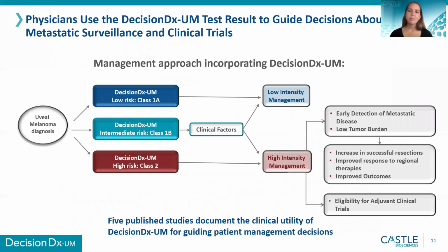And this schematic just summarizes how physicians are incorporating this test into their practice to guide decisions about metastatic surveillance and clinical trials. And the main point here is that with DecisionDx-UM, the high-intensity surveillance and adjuvant treatments can be focused on the class 2 patients who really need this type of management the most to promote early detection and treatment of metastatic disease. And conversely, the class 1 patients who really account for most of the tested population can be removed from such aggressive surveillance plans since they are highly unlikely to experience a metastatic event.